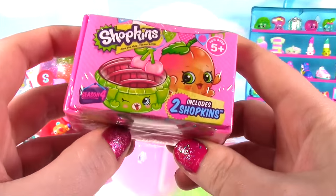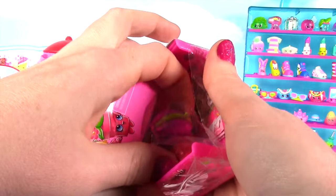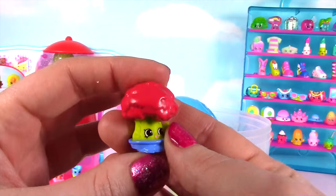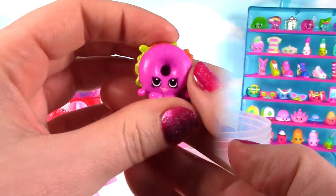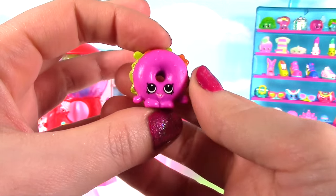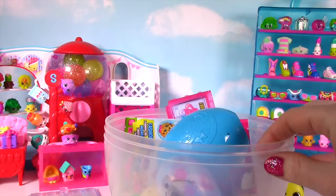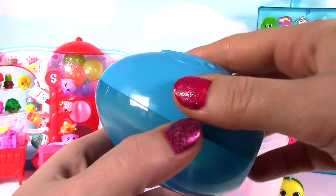How about a season 4 crate? Who will we find this time? Any new ones? Whoa. From the garden department, we have Tiny Tree with its awesome red leaves and little itty bitty apple. And check this one out. It's Billy Bagel. We just got him on our last Shopkins show. Let's see, why don't we open up one of these eggs that are inside of here? What do you think it'll be?